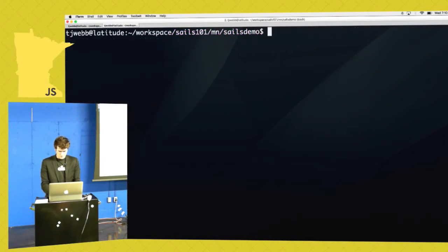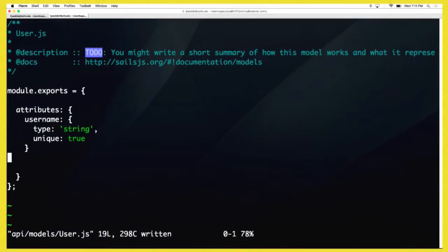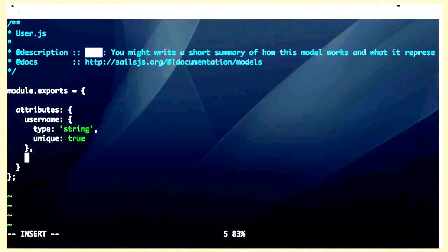So let's see what this looks like. Open up the user model. This is what you get by default when you do sails generate api user. It generates this model file for you. And we're going to create a username attribute. And if I can type, say type equals string, because it is. And let's make it unique, because usernames probably should be unique. And we want our user to have, we created role, right? Because we wanted to have roles. So we can hook that up like this.